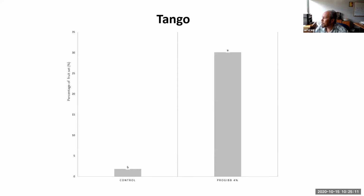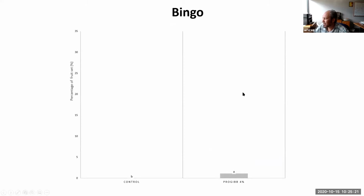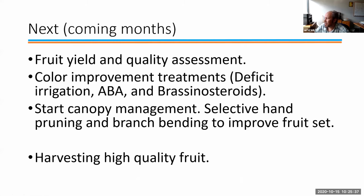We were treating with 10 parts per million, and we had a 30% increase in fruit set for Tango. We didn't see much success in Bingo, but we are still doing that this coming year, when the trees will be older. So what we are doing in the next coming months is we are starting to assess fruit yield and quality in our CAPS system, and we are starting to do some color improvement treatments.